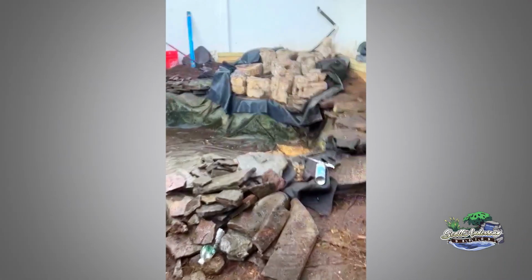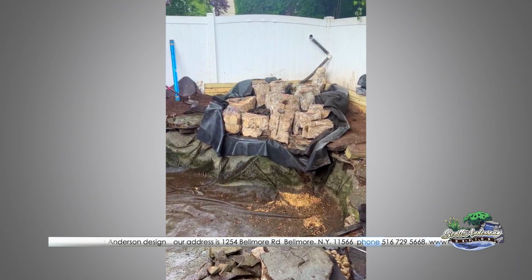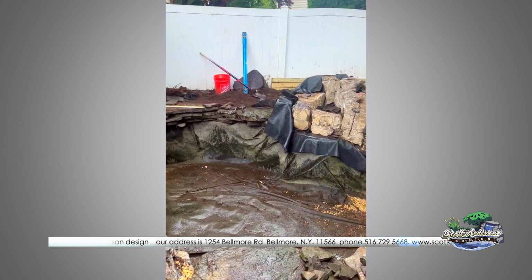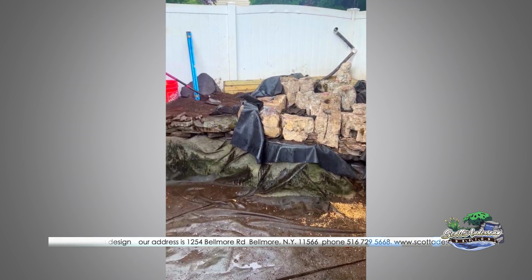Progress is made. We've got our waterfall pretty well set over there. We've got 3 drops we're gonna have into this. I rebuilt the sides over there. Just things were not looking like they were gonna hold up, so we had to take it all apart.